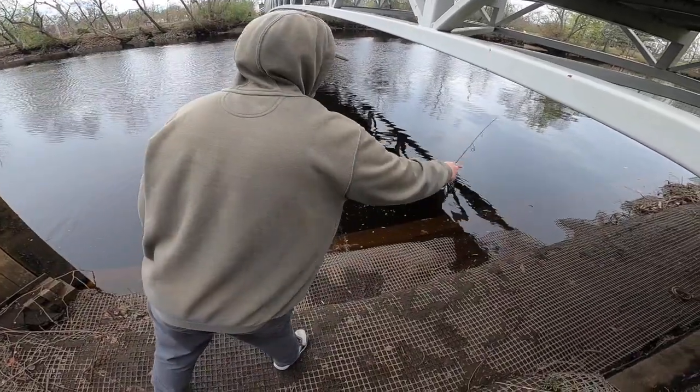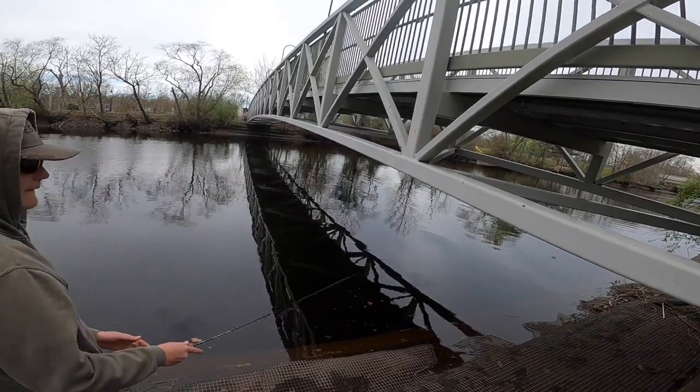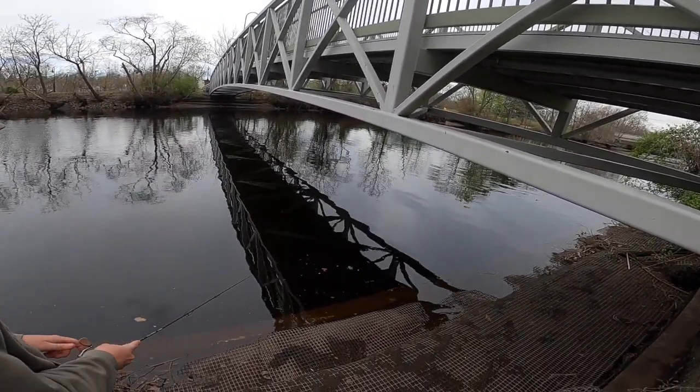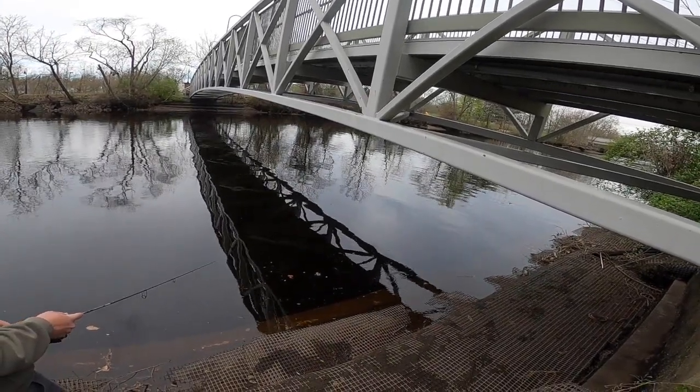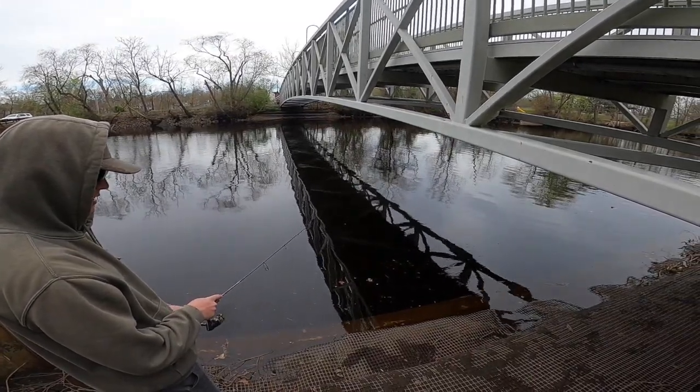And... Was that a yellow perch? No, that was a bluegill. Alright, so let's see if they can actually hook a yellow perch. We haven't showed you one of those being caught yet this trip. Something else. Fishing right down this bank here. Nice and slow, just jigging it.